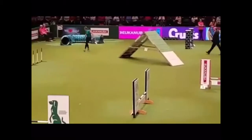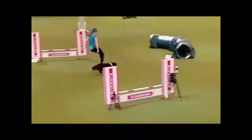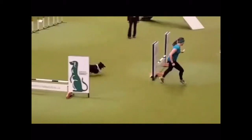Into the tunnel. Right, we'll go back, ladies and gentlemen. Over the kennel club stand, into the tunnel. Then we've just got to go into this tricky combination. They will cross inside there, but what? What? What?